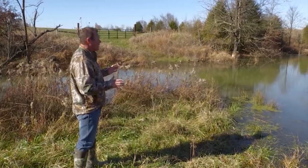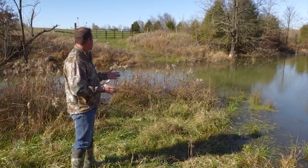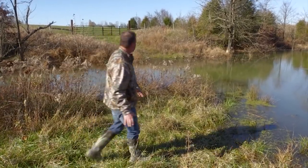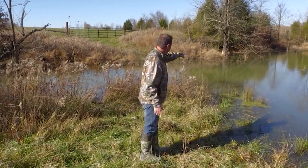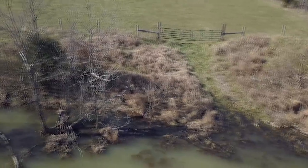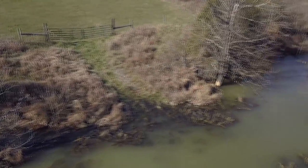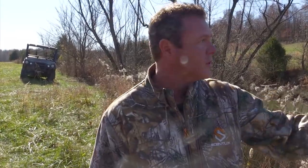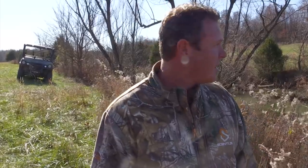So this right here is a perfect example why these landowners are wanting some of these beavers removed. There's supposed to be a road that comes down from this gate, it crosses this creek, and right here. Because the beavers have dammed this up, the water has gotten deep enough that there's no way you can get a tractor through there. So this is actually hampering his ability to farm his land.